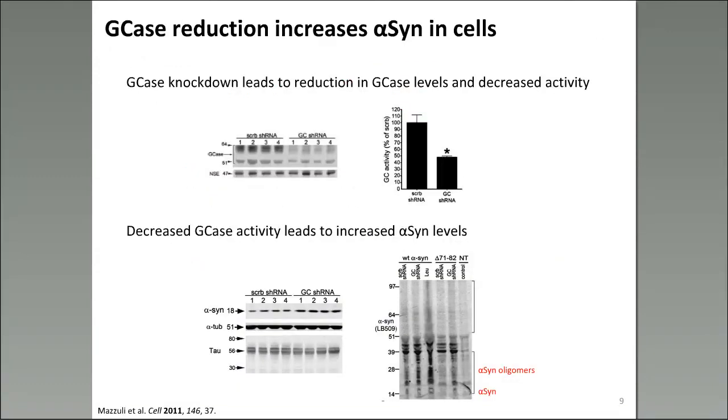So in this study, the researchers used a short hairpin RNA to decrease the GCase levels in the cell. Toward the top left here, we have a Western blot analysis where we can visually see, when treating it with a short hairpin RNA, that there was a decrease in the GCase levels. This in turn led to a decrease in the GCase activity within these cells.